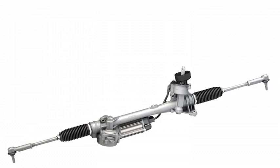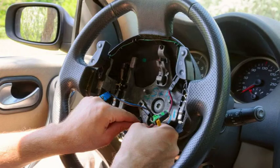The most obvious effect of power steering is the reduced effort required to turn the steering wheel. This is especially noticeable at low speeds, such as when parking or maneuvering in tight spaces. It also makes long drives more comfortable, as the driver doesn't have to exert as much force to maintain control.